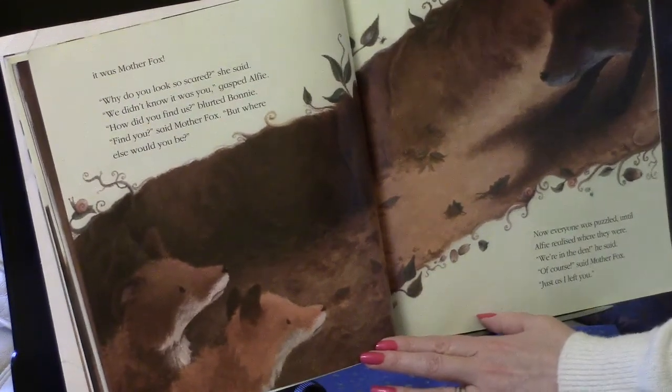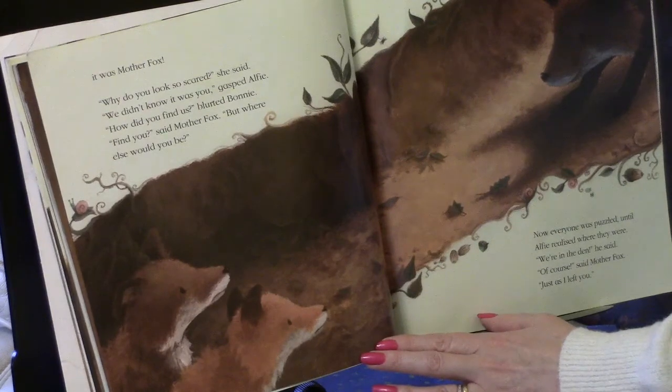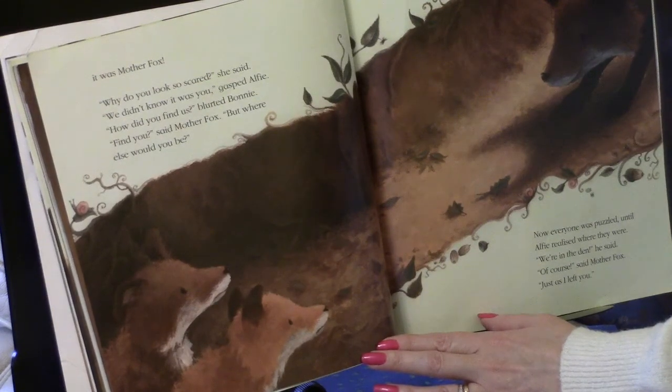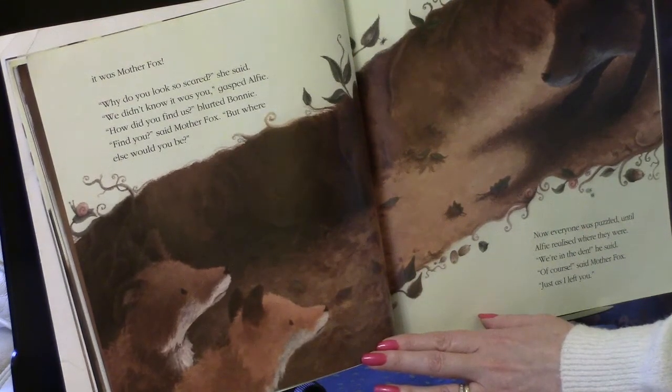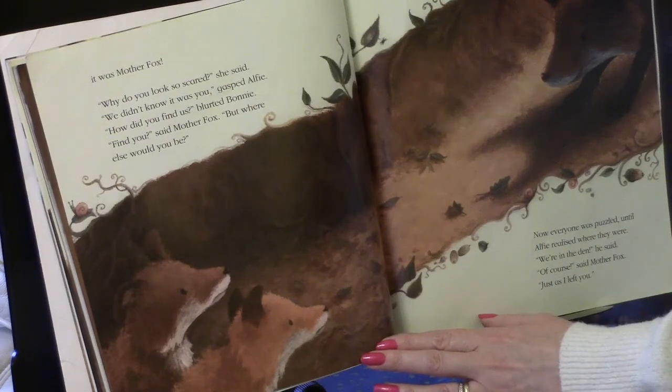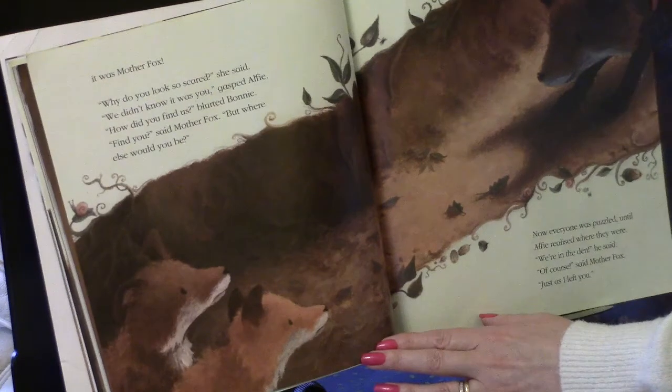Now everyone was puzzled until Alfie realised where they were. "We're in the den," he said. "Of course," said Mother Fox, "just as I left you."